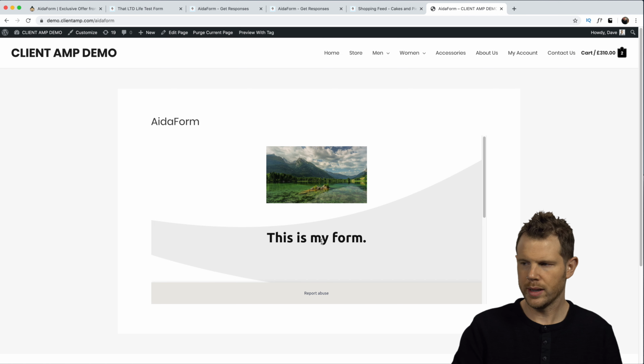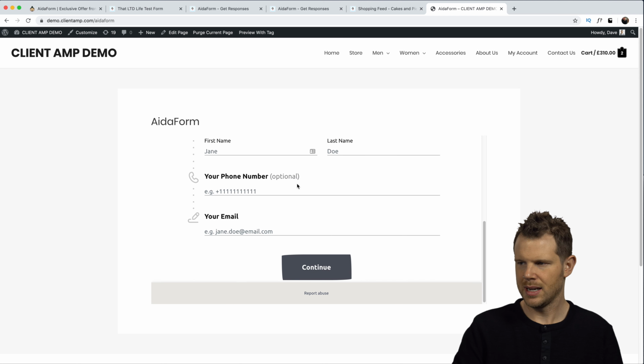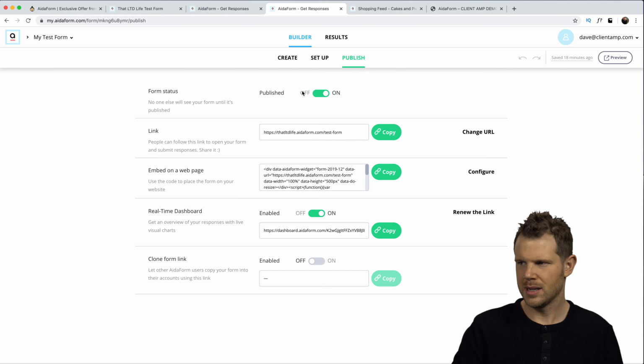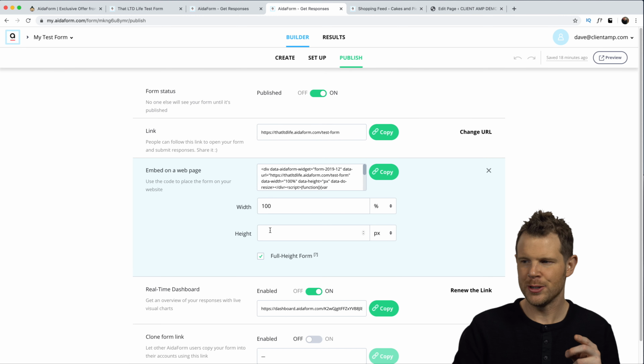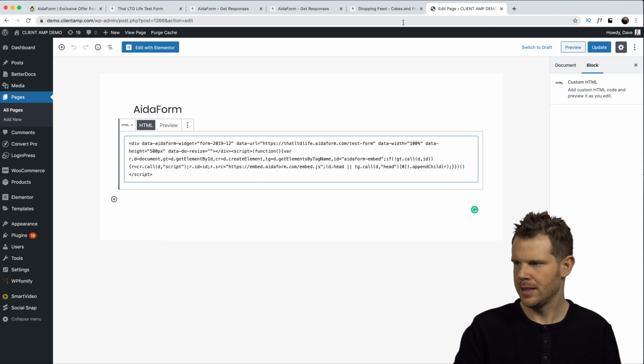All right, it loaded pretty quickly. That is always a concern. You can see that I probably didn't make this the right dimensions because I actually have to scroll in the embed. Let's go ahead and play with those embed settings. Okay, so I went ahead here and just removed the height parameter, made sure this full height form is checked. Let's go ahead and go back to our embed code and we'll paste it in here, hit update. There we go.